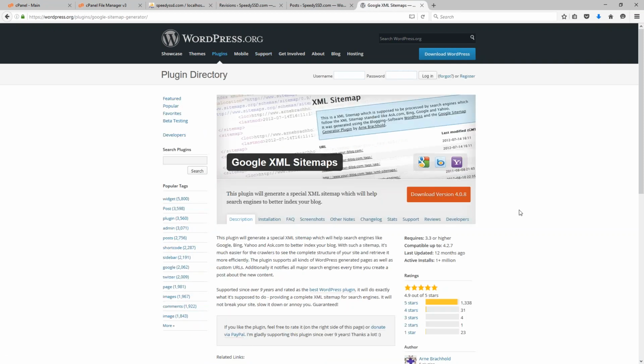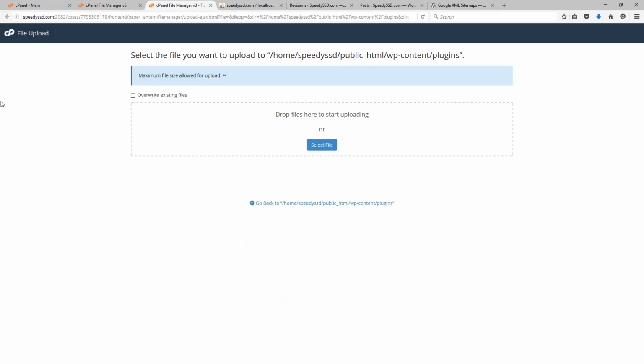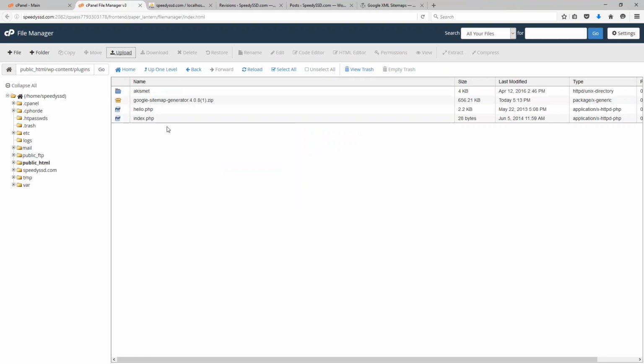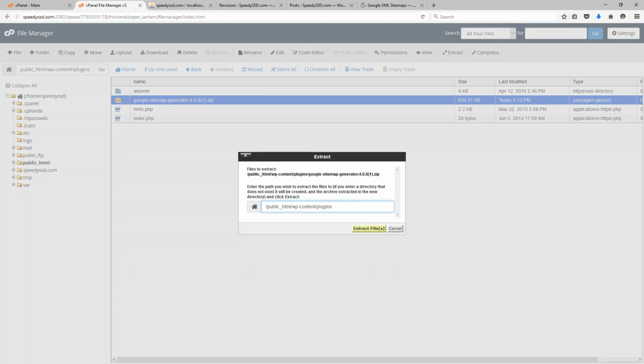Once you find the plugin, then you can simply download it, and then you can go back into your file manager, make sure you're in the correct location, and then you can upload that file there. So once you get your file uploaded, go back, click on the file, and extract it. Make sure it's getting extracted to public HTML WP content /plugins.